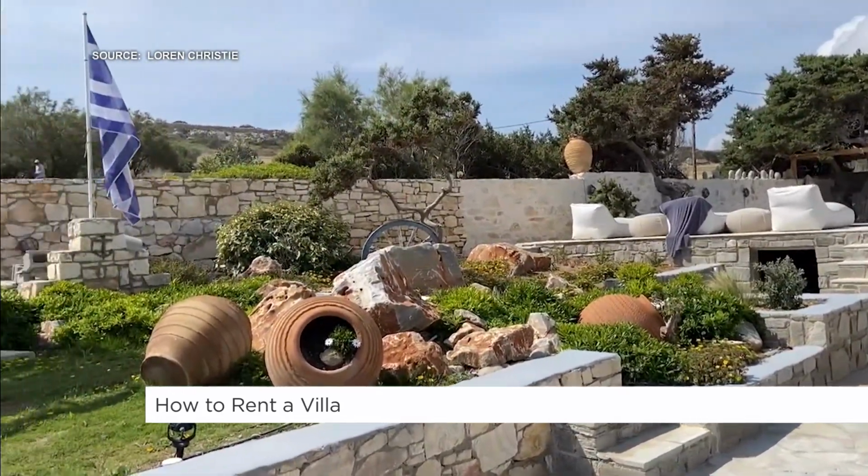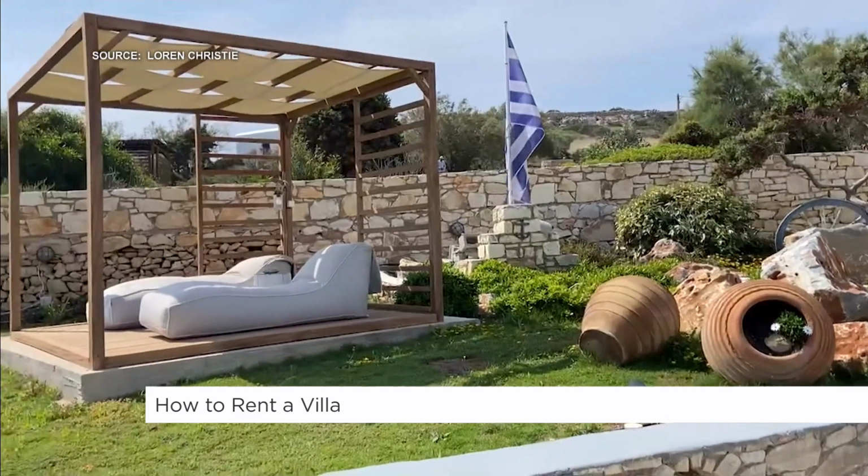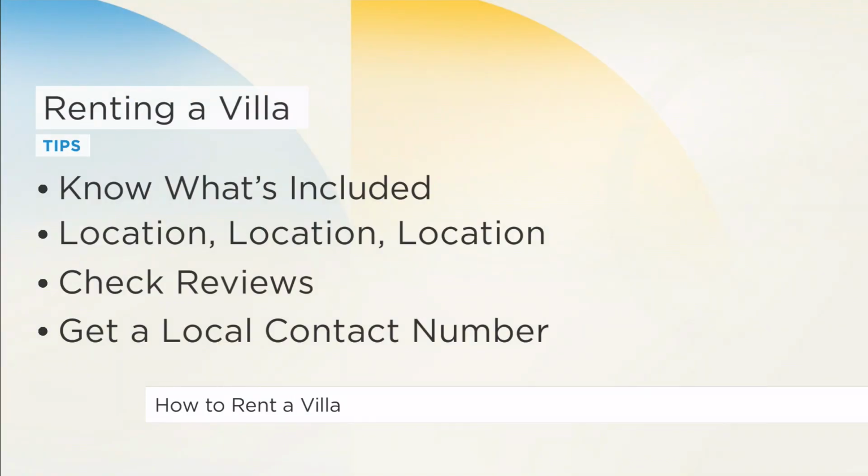So if you're thinking of renting a villa and that's the way you want to go, what should you be looking for? Well, a couple things. Obviously you want to know what's included, and if you're not sure, make sure that you're clarifying any of those things. Location, as with anything, is super important, but in this case, there's reasons why it matters even more. For example, in our case, we're not really close to a grocery store, so we had to factor in renting a couple of cars as part of our vacation. So you want to keep that in mind.